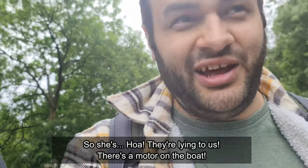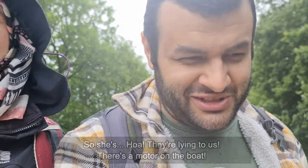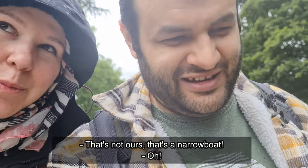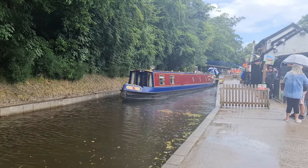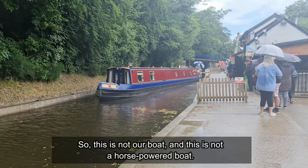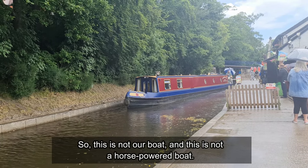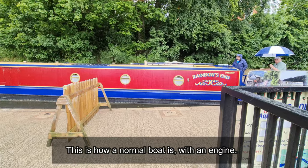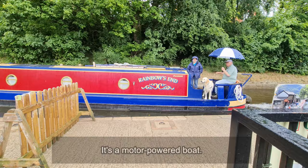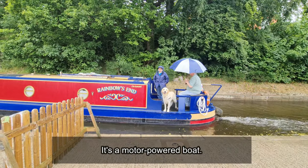Oh! They're lying to us. There's a motor on the boat. That's not ours. That's a narrow boat. So this is not our boat. And this is not a horse-powered boat. This is how a normal boat is, with an engine. It's a motor-powered boat.